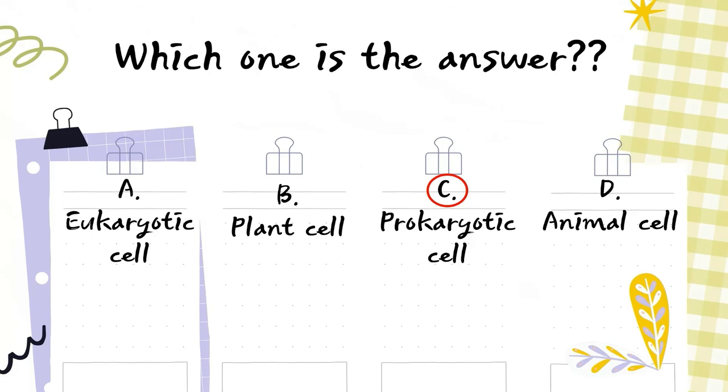But why not eukaryotic cell as the answer? Because DNA of eukaryotic cell is linear, and the eukaryotic cell has a distinct nucleus, and also it has membrane-bound organelles. And eukaryotic cell is also divided into 2 types of cells, which are animal cell and plant cell.